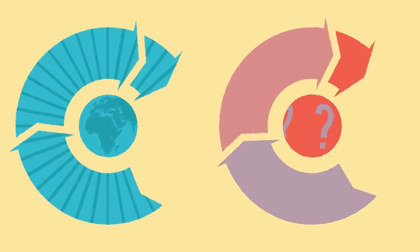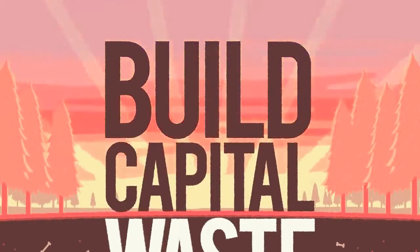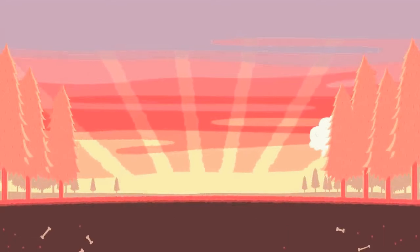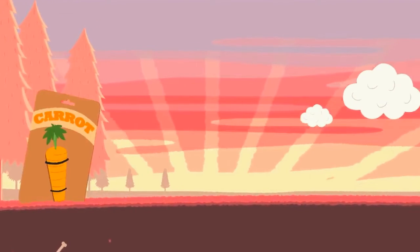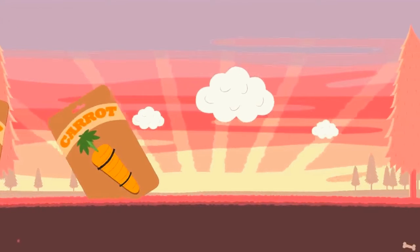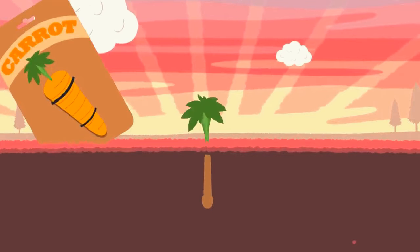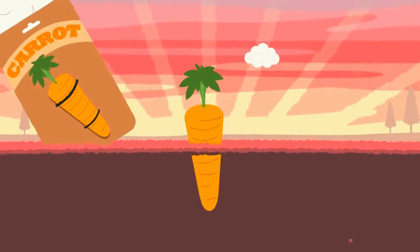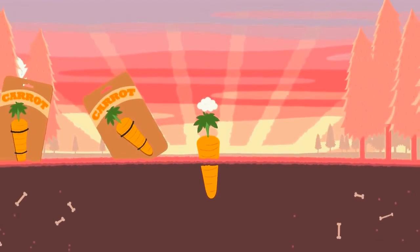Let's start with the biological cycle. How can our waste build capital rather than reduce it? By rethinking and redesigning products and components, and the packaging they come in, we can create safe and compostable materials that help grow more stuff. As they say in the movies, no resources have been lost in the making of this material.